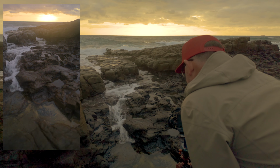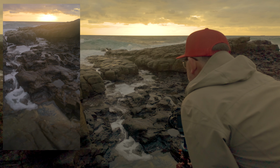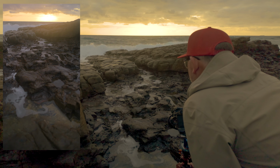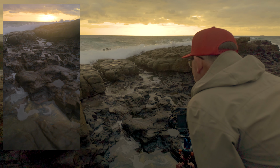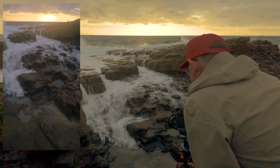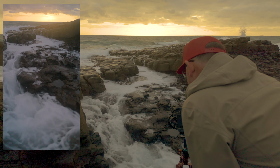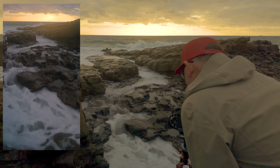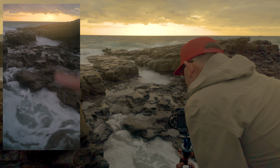So straight away, even with a little trickle, you can see how you get a little bit more detail in that foreground. This is a better shot right here. Right, yeah, that's what we want. Look at that. See how you get that little bit more light in that foreground? It makes a massive difference down here.